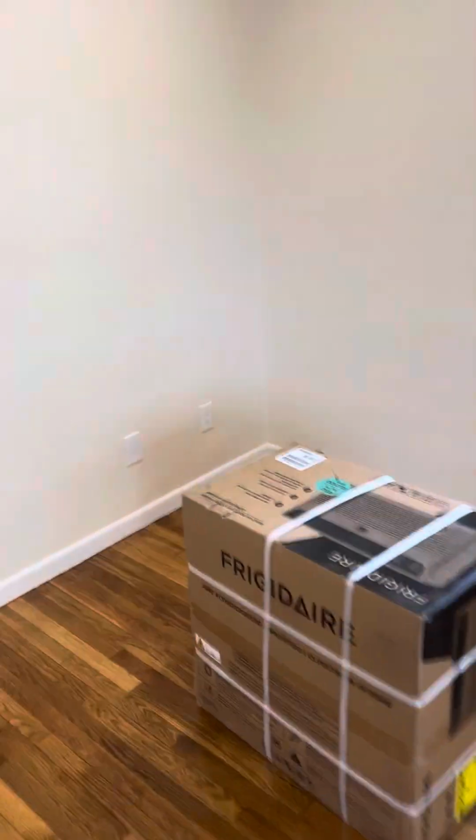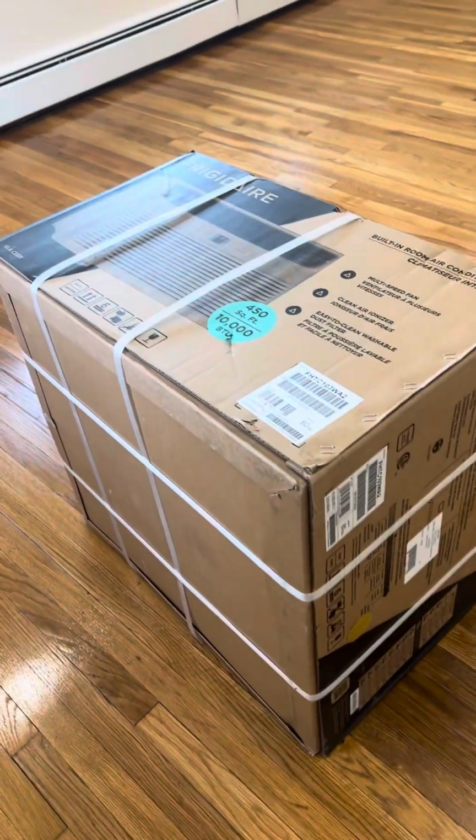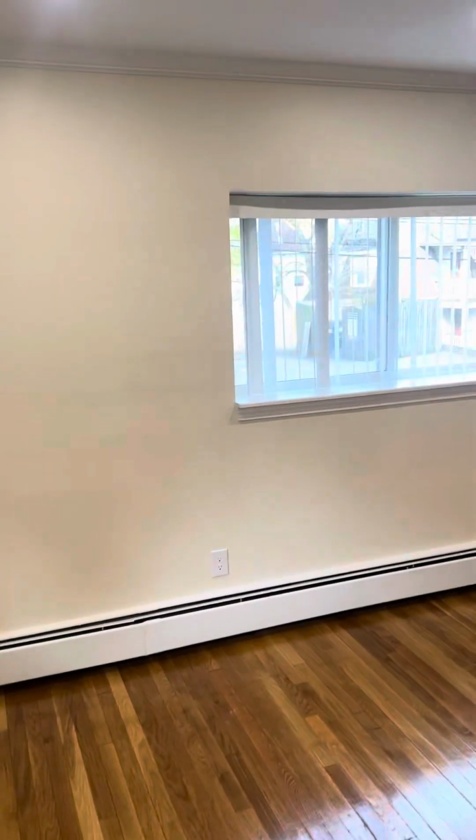You can see this beautiful appointed apartment. They just did the floors over. They just painted it. There's a new air conditioner in here. There's parking in the back, $15 a month to park in the back on a wait list. All right, parking in the back on a wait list, okay?